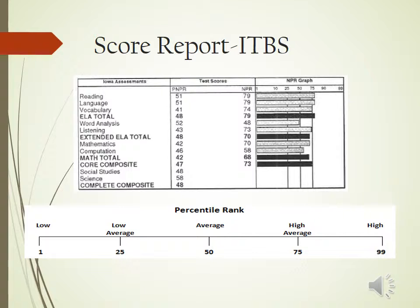Here is a sample ITBS report, and again below we have the percentile rank, with 50 being average. So let's look at this child. PNPR is the projected national percentile rank, and NPR is the national percentile rank. So this child, for example, in reading was projected to score 51 percentile, but actually scored 79 percentile. So people might read that as they are performing higher than their ability.